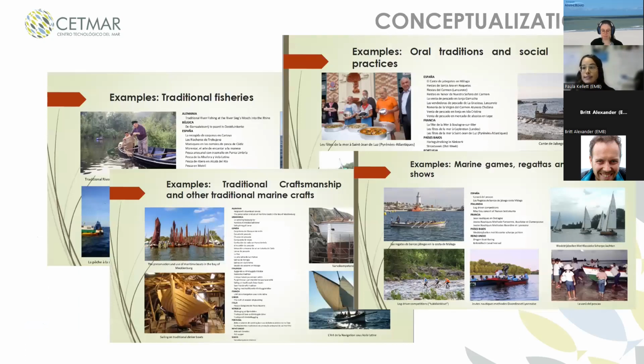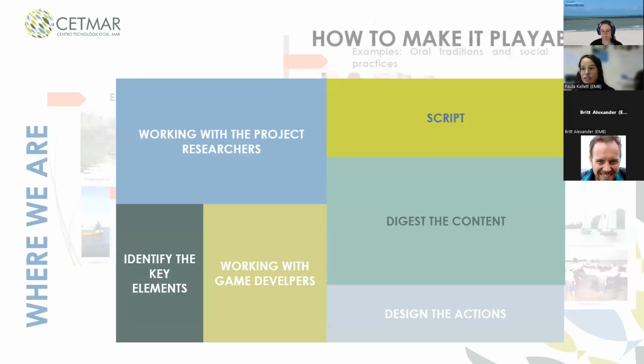In this phase, we are trying to bring all the content of the database, which are examples of traditional fisheries, oral traditional social practices, traditional craftsmen and other traditional marine crafts, examples of marine games, regattas and shows, gastronomy. So we have plenty of information in that Excel database that we need to give the shape of something attractive. So how to make it playable?